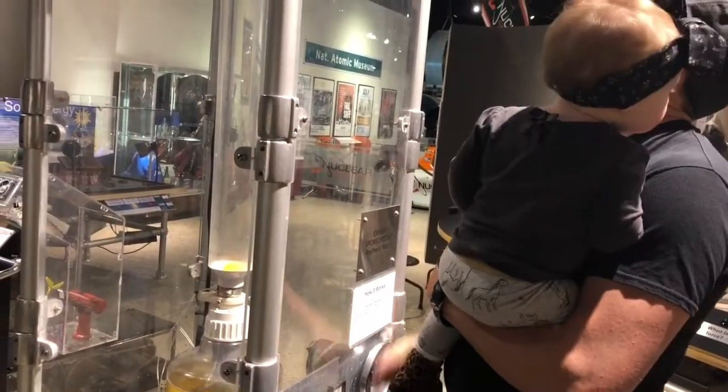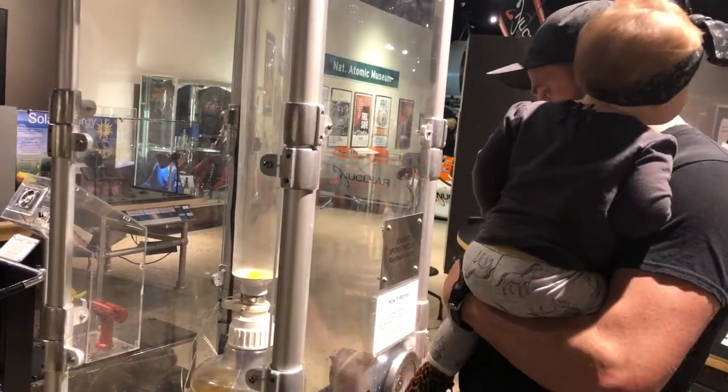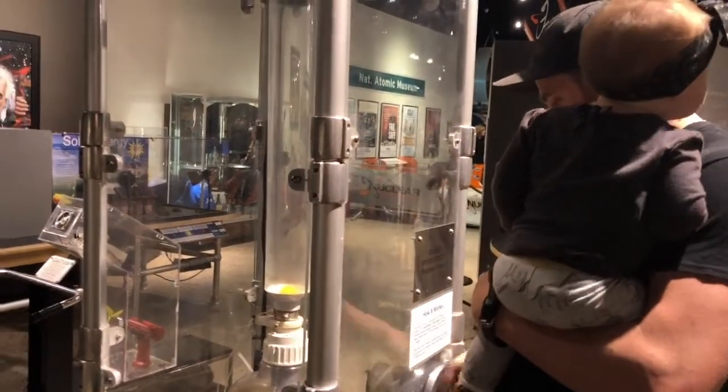I feel like it's supposed to launch all the way up there, though. We're gonna go more than 100. I think you have to keep going and push the button. Nope, don't press it.